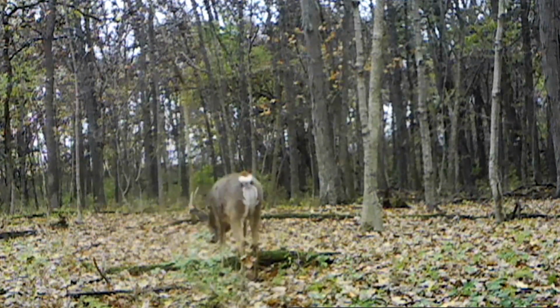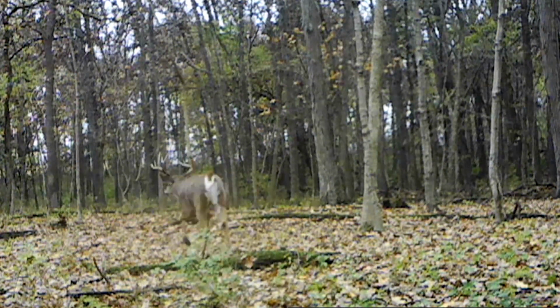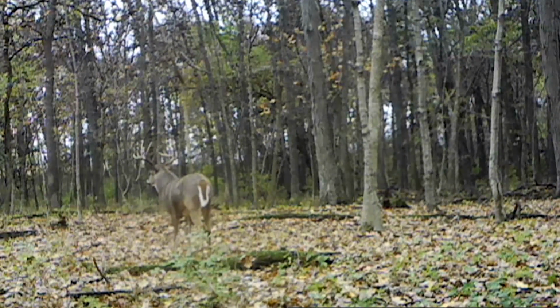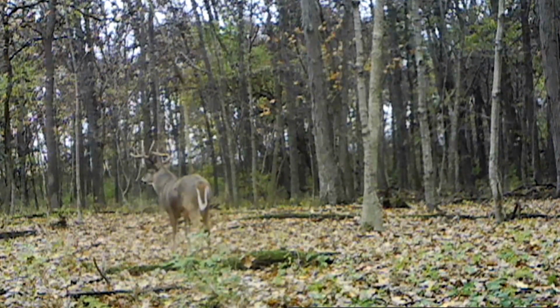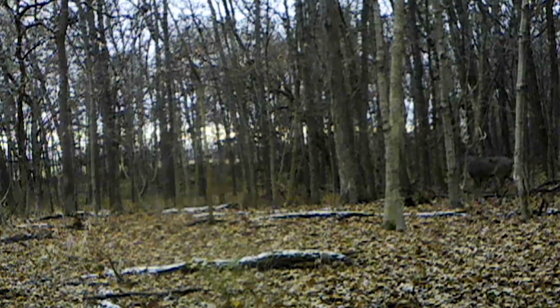And to my surprise, I had about 12 to 15 different bucks all in daylight in that month's time, including 2 really, really nice bucks, 1 real nice buck. And so I'm going to be focusing a little bit on there.